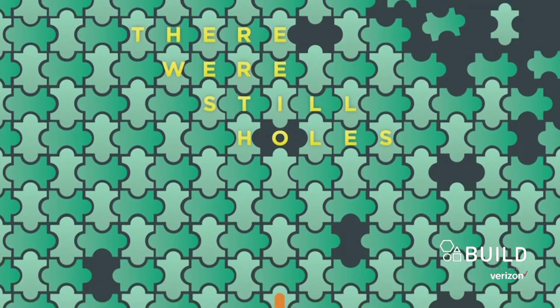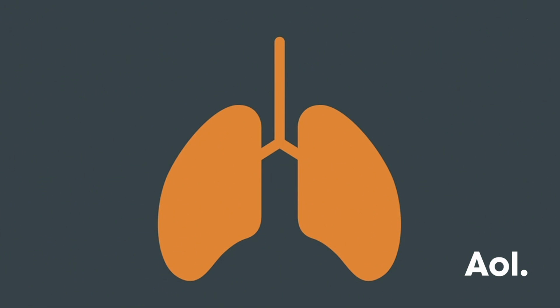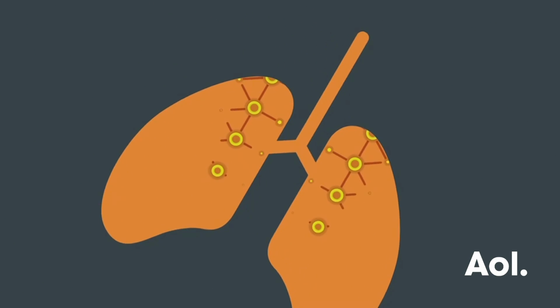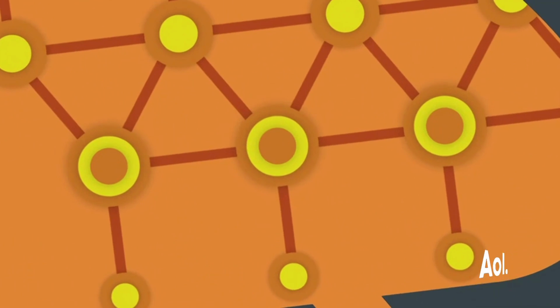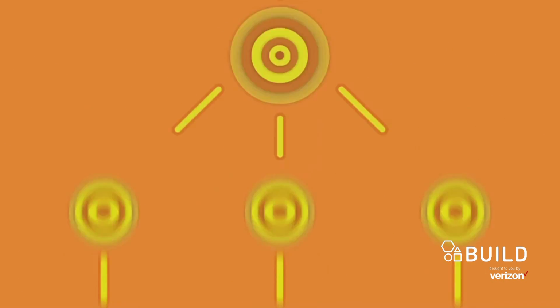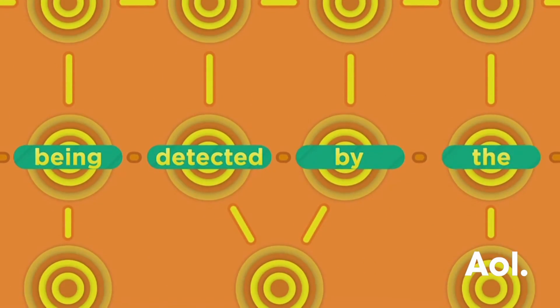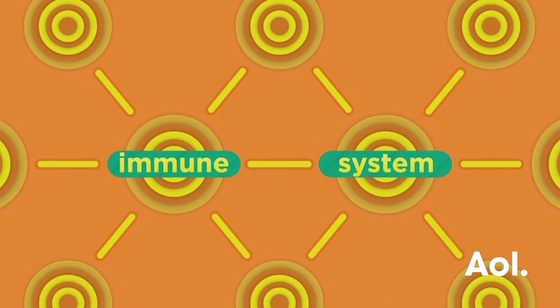The puzzle that researchers are trying to complete isn't going to be solved overnight. Every day they're finding new pieces that are giving a clearer picture of lung cancer. Recently, a new biomarker was found. It's called PD-L1, and it allows some cancer cells to avoid being detected by the immune system.